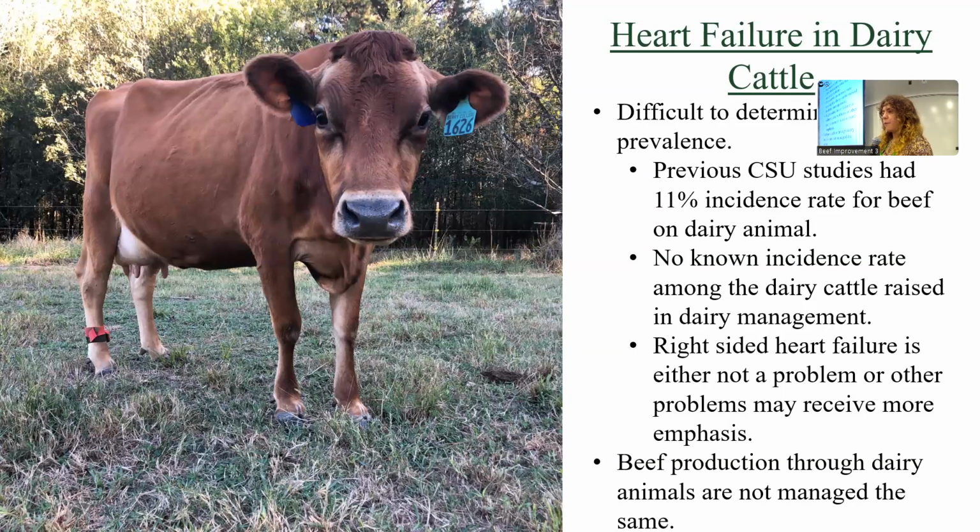So it is pretty difficult to determine the prevalence. In my study done at CSU, we had about 11% incidence rate in some beef on dairy animals in the past.